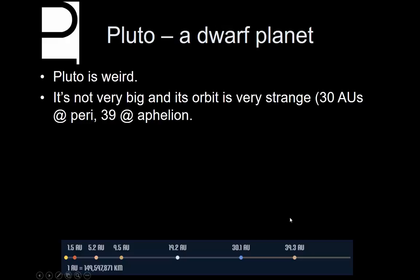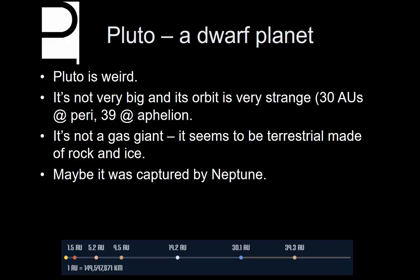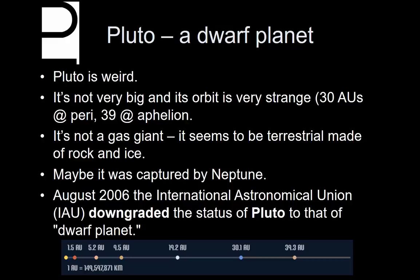Pluto is weird. Not very big, not like the other Jovian planets. Its orbit's very strange. It actually does have 30 AUs for perihelion and 39 for aphelion. It's not a gas giant. It seems to be more terrestrial, although maybe not so much rock and more ice, more like a comet. Maybe it was captured by Neptune. Maybe it was knocked off Neptune. But in August 2006, the International Astronomical Union downgraded Pluto to a dwarf planet.